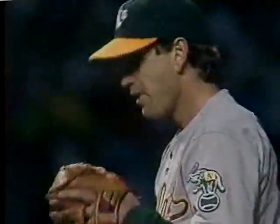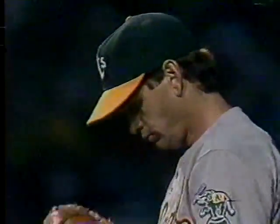The most games that Bob Welch has ever won is 17, so he's on his way to his banner season. Let's hope for him. 13 and 3. Leadoff hitter is Dykstra. 2 and 2 the count. No score. First inning. Wind blowing to right. For the left fielder, Rickey Henderson. Everything hit out to left field will hang up as it's rolled into the wind.